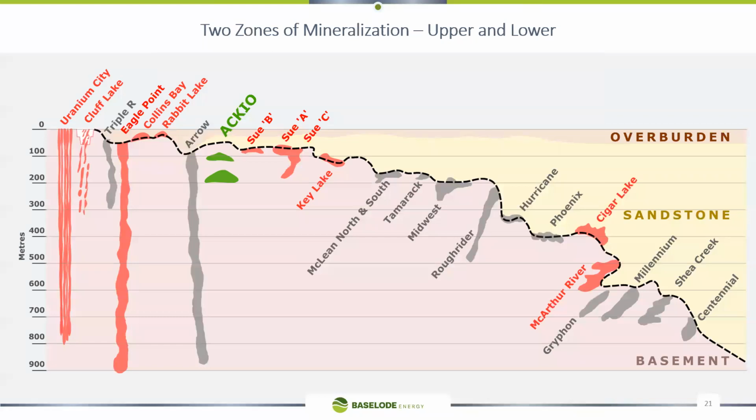So when you look at this figure, all of the ones with deep roots, those are your basement hosted deposits, from left to right: Uranium City, Cluff Lake, Triple R, Eagle Point, Arrow, Rough Rider, MacArthur, Griffin, Millennium, Shea, Centennial. They've all got these deep root systems to them. And all the ones that are unconformity are more flat, like Pancake, Sue, Key Lake, and so forth, Hurricane, Phoenix.